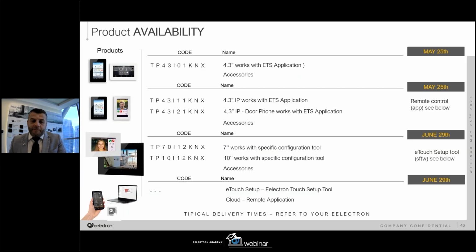The product availability: the 4.3 inch is available from today. So if you have any sales inquiry, please feel free to contact your sales channel, our system integrators or distributors, or directly Eelectron, and we will divert you to the right channel. Same thing for the 7 inch and 10 inch. It will be available by end of next month. The software tools and the cloud remote application will also be available by the 29th or end of next month.